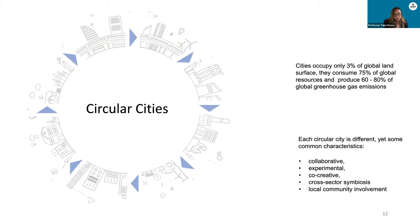Although cities only occupy 3% of global land surface, they consume 75% of global resources, and they produce 60 to 80% of global greenhouse gas emissions. When I first heard about that, I was really shocked. So there's a huge effort across the globe to transition our cities to more circular, ecologically and socially integrated hubs.